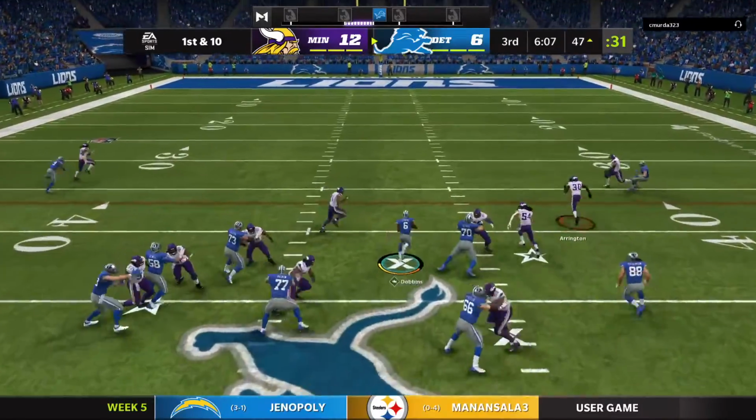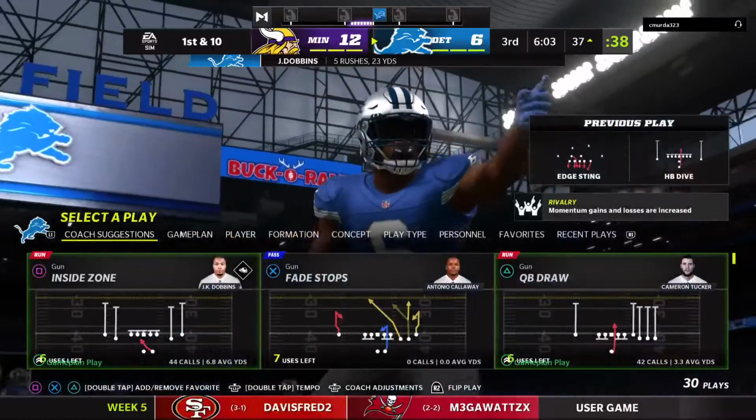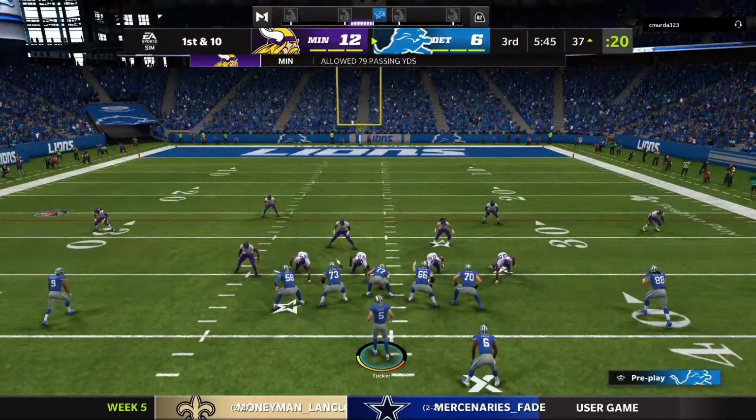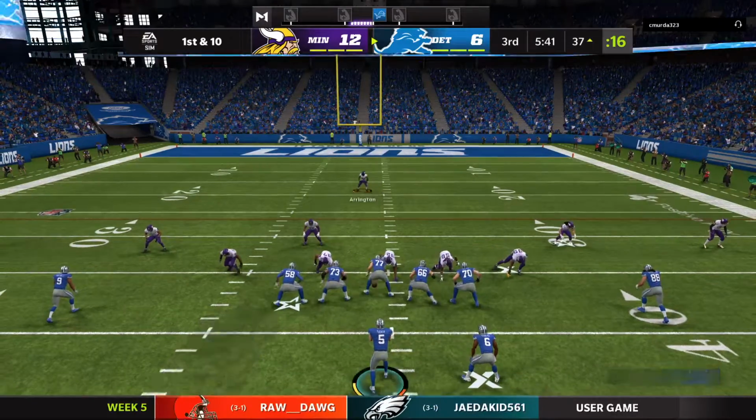On 1st and 10, it's Dobbins. And he is tackled inside the 40, not quite to the 35. He's obviously a bit of a shorter running back. Sometimes when he goes up the middle like that, he gets lost in there and then he pops out for 10, 20 yards. I actually asked NFL linebackers if that was true.